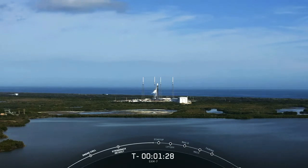If for some reason we have to call a hold on today's launch, we have a backup opportunity tomorrow with a liftoff time scheduled about the same time. But for now, all systems continue to be go for a liftoff at 12:30 p.m. Eastern.